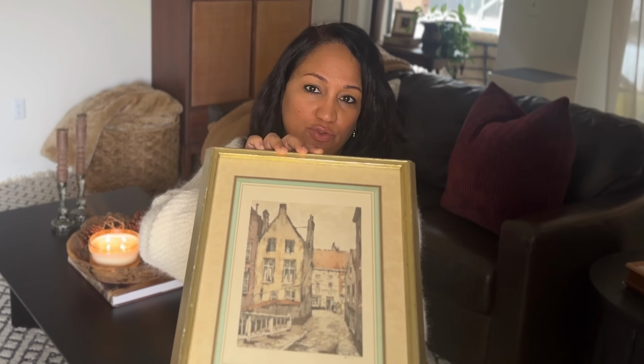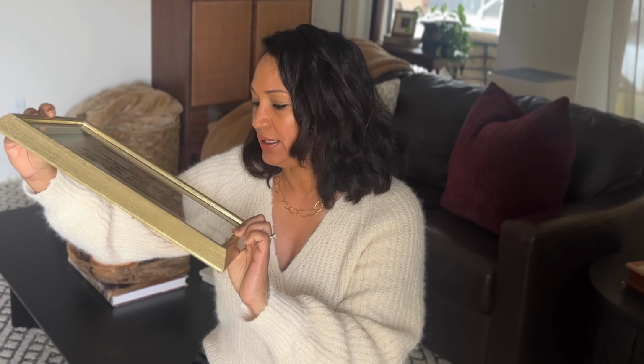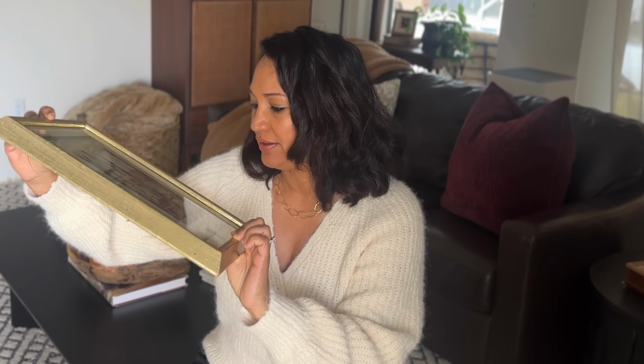I got this at the Red, White, and Blue store. It is absolutely gorgeous. It is a print, like a little village. There are two people standing there. I love the colors of it. It has such an old feel to it. I may just put this in a different frame. I paid $3.99 for this.